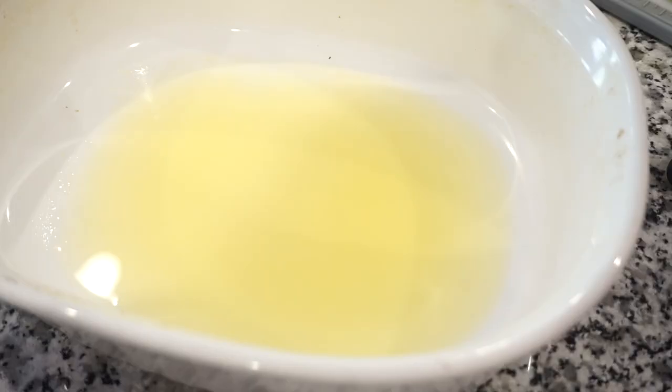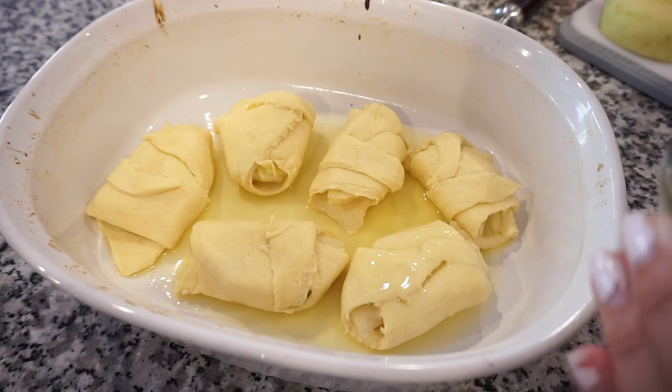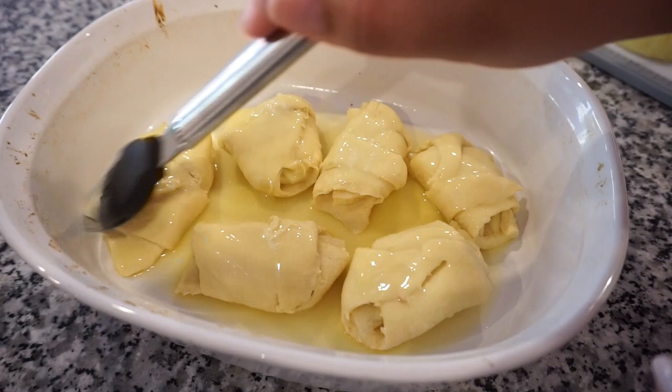So next you're gonna add your little apple bundles to the bottom of your baking dish, and then you're just gonna brush them with a little bit of melted butter. And this is what your cinnamon sugar mixture is gonna stick to. If you have the orange, this is where you're gonna add the orange zest.